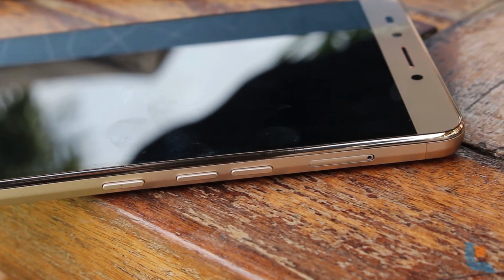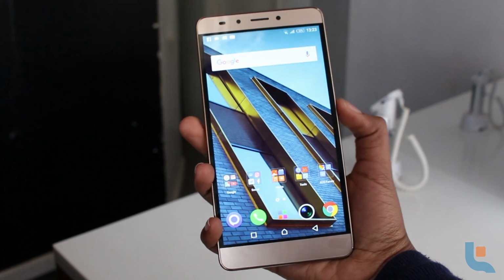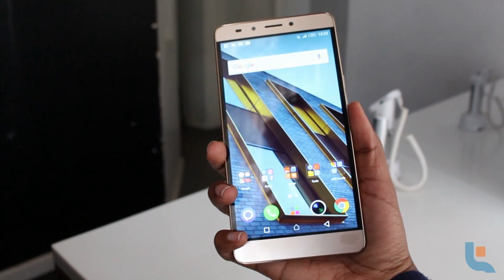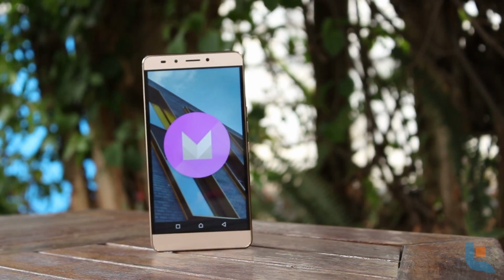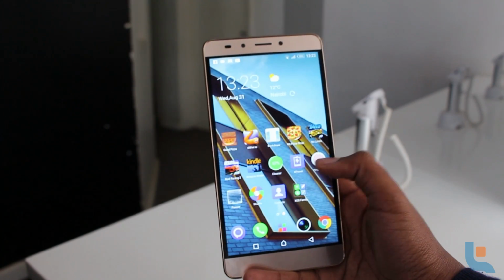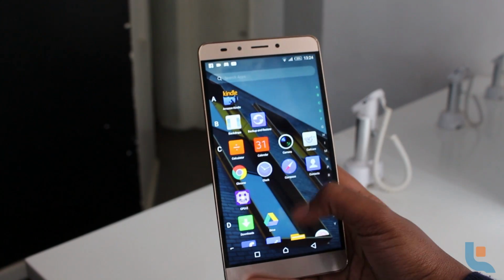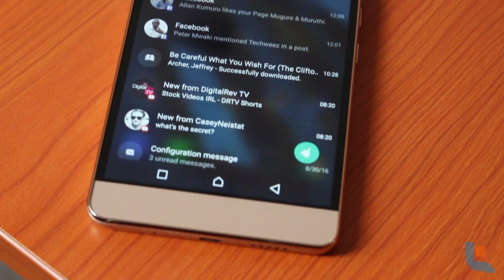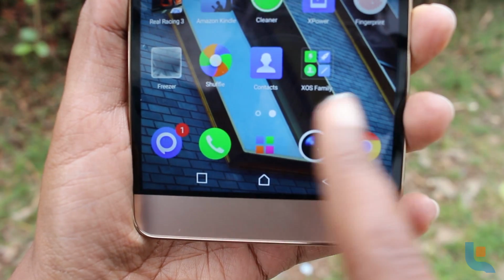The internal interface has also received a much needed upgrade. The Note 3 comes with XOS Chameleon, Infinix customized software based on Android Marshmallow. It's a colorful interface that takes advantage of the big, brilliant 6-inch HD screen. It plays around with blurry backgrounds, wonderful pops of color, and some fun animations.